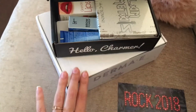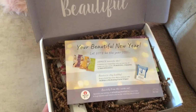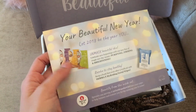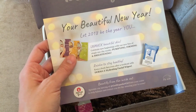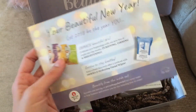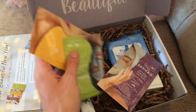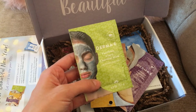And in the meantime, let's move on to this Derma E box. I love Derma E's packaging. It's so cute. So it looks like, let's see, your beautiful new year. So Derma E actually is releasing this new product. They are single-use masks. There's a purifying, firming, and brightening one, and then they also have facial wipes, which are like a staple in my beauty collection. So this is exciting. I have got a couple of these individual-use masks to try out, which I love, because I love face masks.